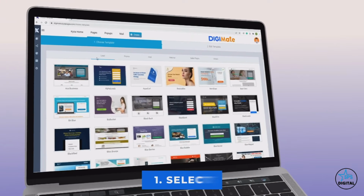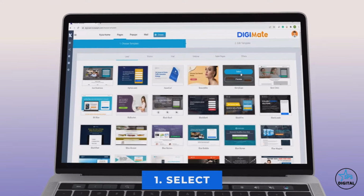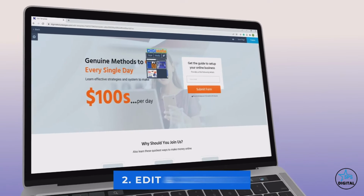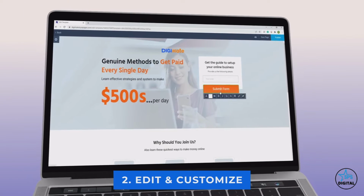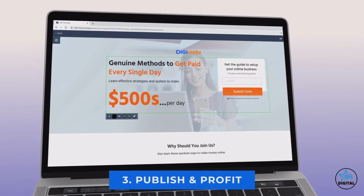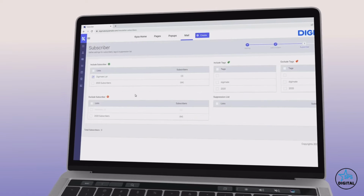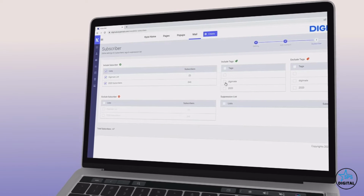Step 1. Select any proven-to-convert landing page or opt-in form template as per your needs and niche. Step 2. Edit and customize, matching your marketing objectives. Step 3. That's it. Now, start publishing your pages or send emails to your list in their primary mailbox and start profiting like never before.